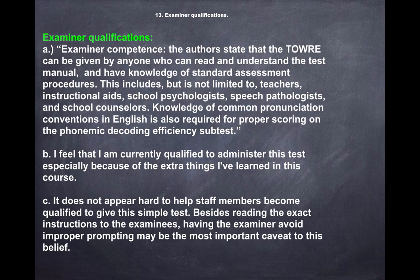Examiner qualifications. It's pretty much that you can understand the manual, you read it, and you can understand standard assessment procedures. So that means the examiner, according to the authors, could easily be not limited to teachers, instructional aides, school psychologists, speech pathologists, and school counselors. And of course, knowing how to pronounce English and the conventions of that is required for scoring on the phonemic decoding efficiency subtest.